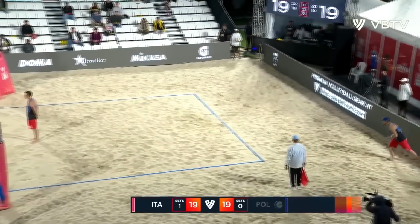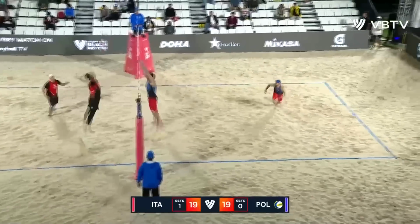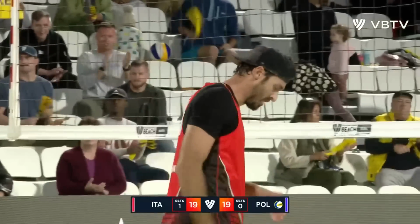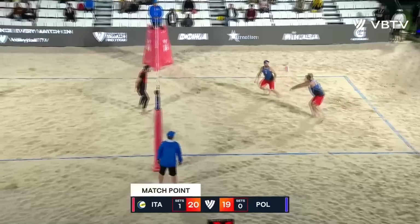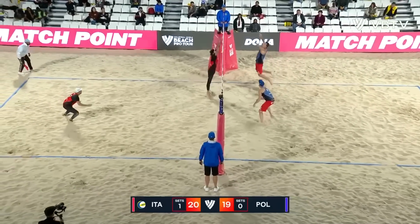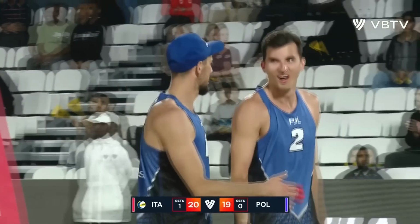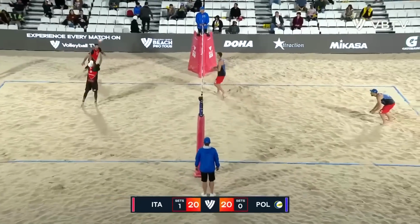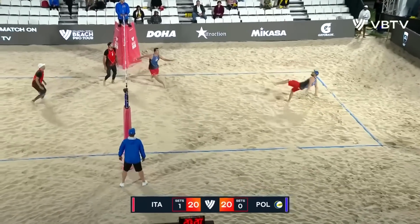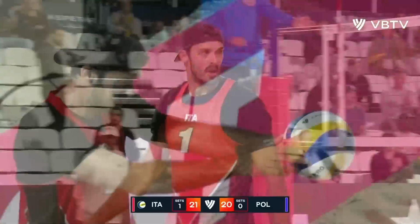Backs against the wall a little bit, down a set. Lovely work. And all of that means we've got to the point now where it is new. Bryl to keep Poland in the match. Oh, and he has done. What a swing that is. 20-20. It's up to Ranghieri to get the side out and bring another match point up. Oh, it's a bit tight. Oh, Ranghieri's on it, prowling like he does.